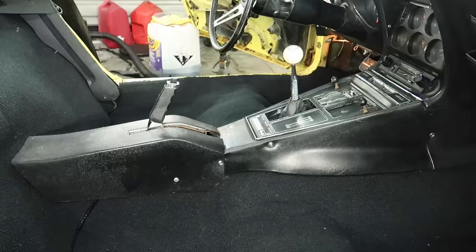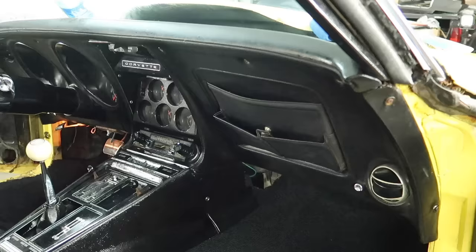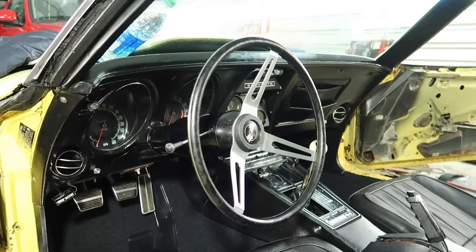So after installing the carpet, I went ahead and took some Trim Shine by Stoner and did all the interior trim panels, including the door panels, all the gauges, everything. This is one of my favorite products for older interiors because it really rejuvenates the color and lasts for at least a month or two.